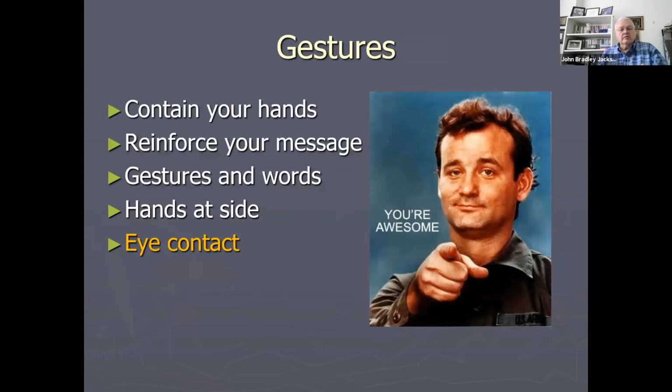I wanted to remind you that in your presentation, certainly in a face-to-face environment, the best thing to do is to plant your feet and keep your hands at your side and avoid unnecessary movement, which is distracting. And then know that most of communication, maybe in excess of 70%, is nonverbal. And so that is done a lot with your eyes and making eye contact. Super important.